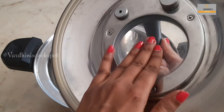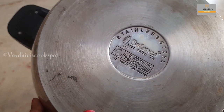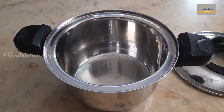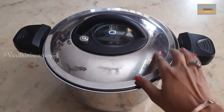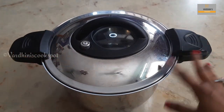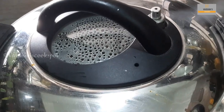This is made of stainless steel and it has got a tempered glass on the lid. The brand is Betrons and it can be used on electric, induction or gas stove. This will be useful to make dum biryanis. My amma has made chicken biryani using this pot. It's not the whistle sound, but it's just the steam coming out of the pot.